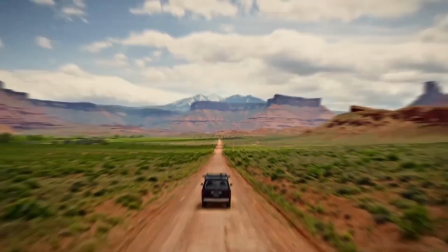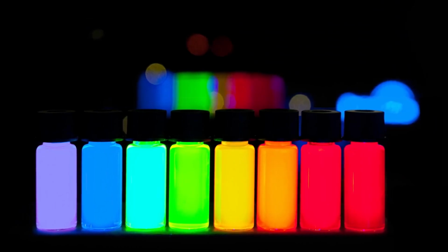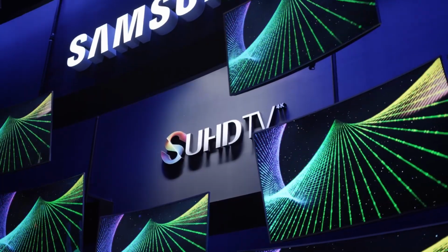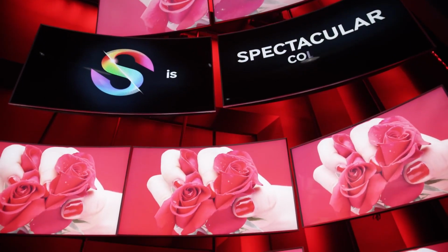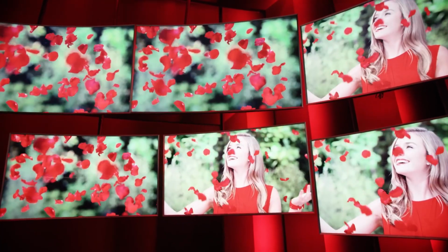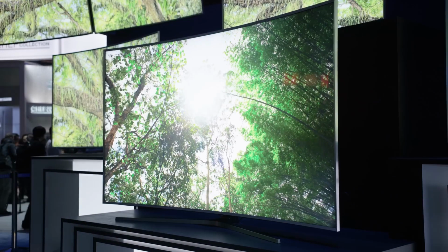QLED technology changes this by using blue LED backlights combined with a layer of quantum dot nanoparticles. These quantum dots convert blue light into pure red, green, and blue, which leads to richer colors, higher brightness, and better efficiency. A great example of this technology in action is Samsung's QLED TVs, which leverage quantum dots to enhance contrast and color, making the images more realistic.